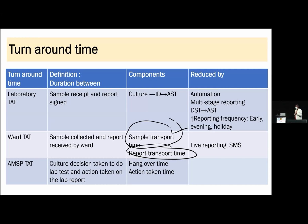That should not happen. The authorization should happen in parallel to your reporting. When you report a sample, at the same time you should do the authorization also, so that the communication will go. There is something called live reporting. Like I told you, twice reporting is something you can do, like morning reporting and evening reporting.